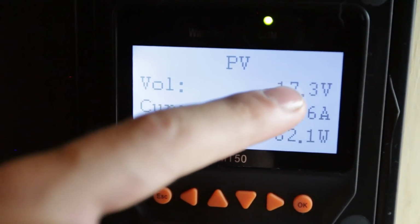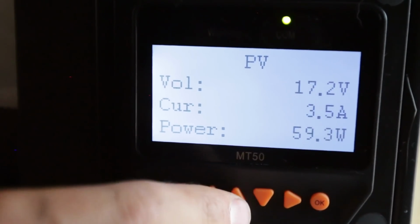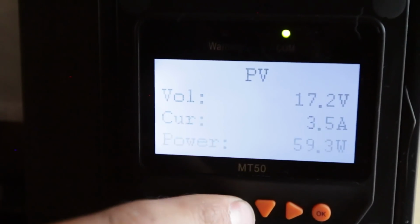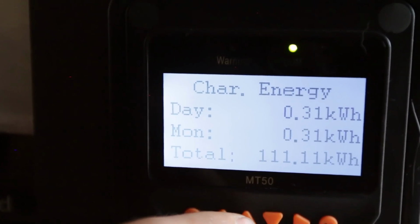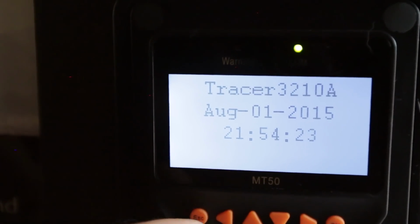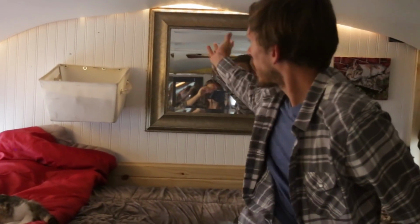My panel puts together my voltage and my amperage and tells me how much wattage. It's gross outside, so we're not getting anything. It shows me my battery, which is bad right now, and my total energy. It's really cool. I really like this thing. It's very handy. So yeah, then we have a little artwork, our mirror.